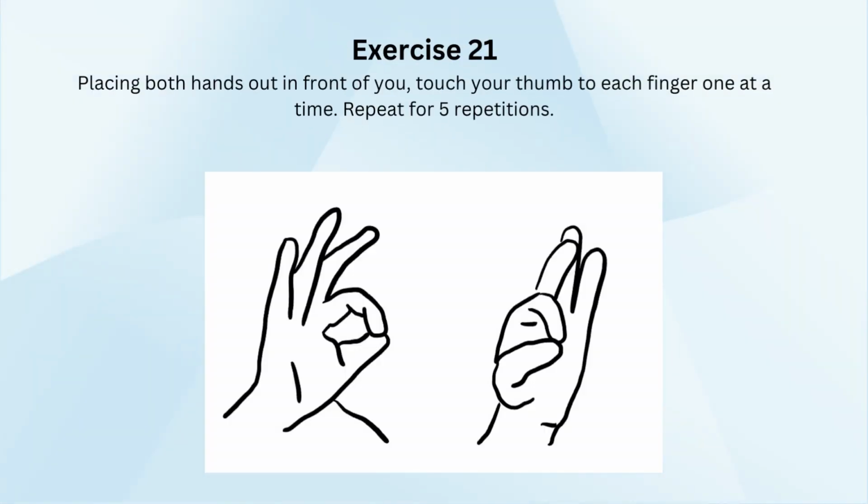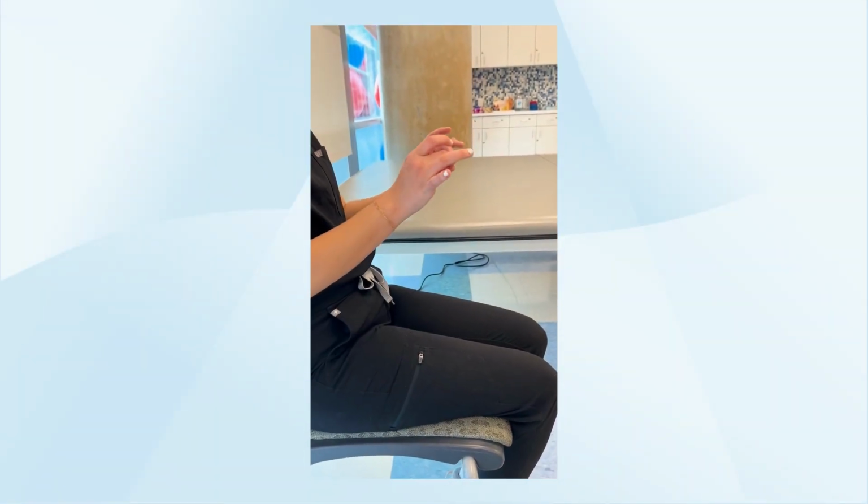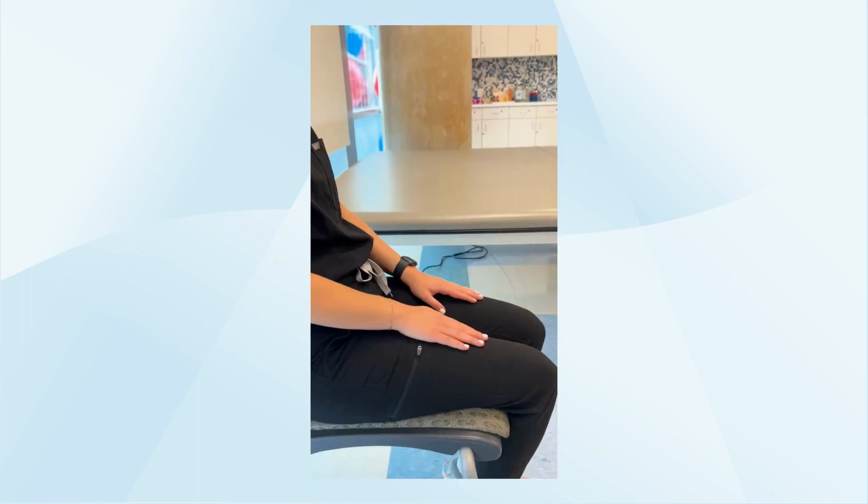Exercise 21 is good for finger dexterity. Placing both hands out in front of you, touch your thumb to each finger one at a time. Repeat for 5 repetitions. Here is a video of this exercise. Like the previous exercise, you can slow your speed of completing this exercise if needed.